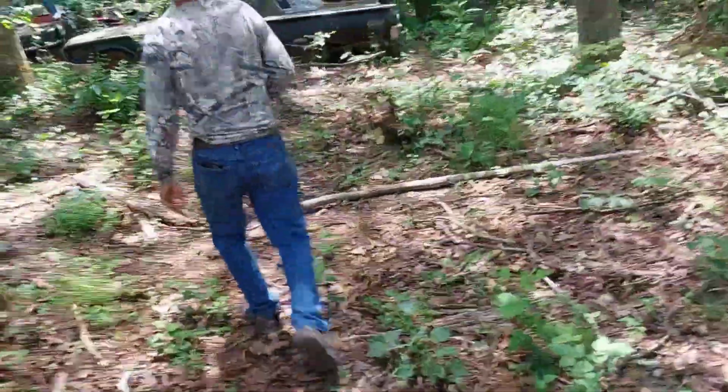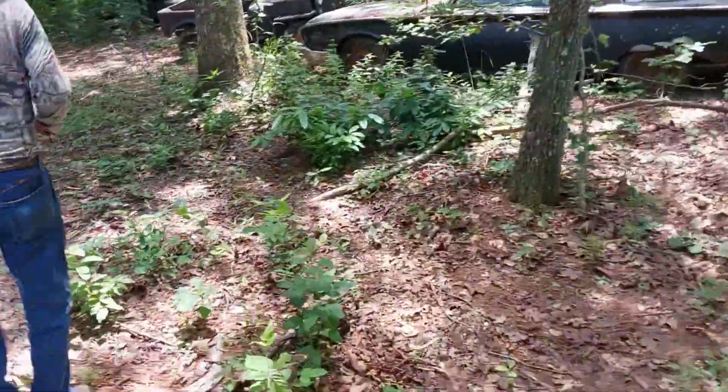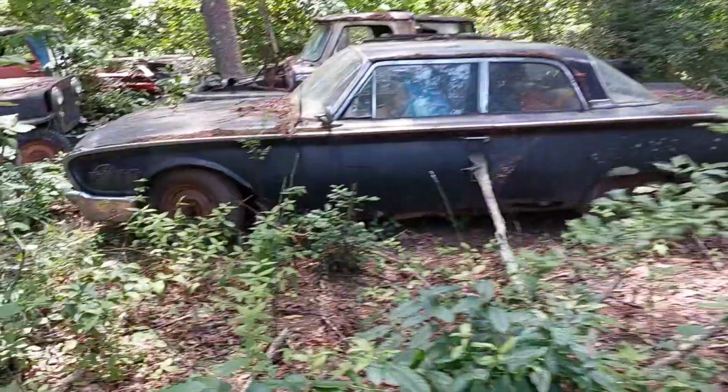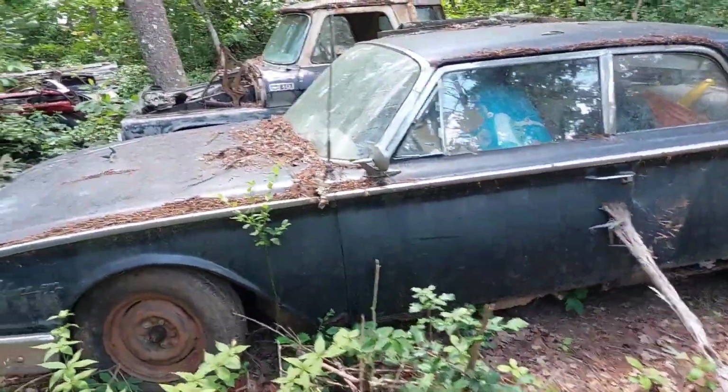At least give me his contact info because I know people are going to be asking, what's for sale? Can I buy this? And if I can give him contact info, this is a Fairlane 500. This is cool.